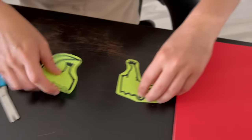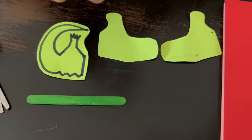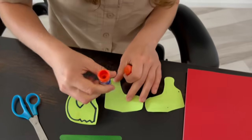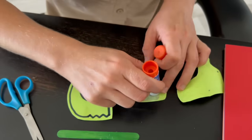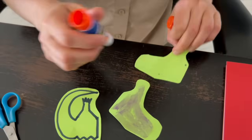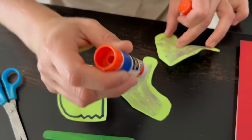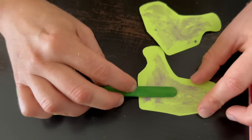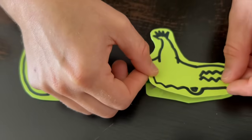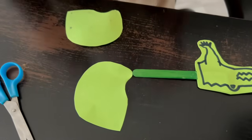And now you're gonna take your popsicle stick, whatever color you like, and add some glue. That's the fun part, right? There we go. And you're gonna add it to both sides, the inside of the alligator. And put your popsicle stick right in there. And then glue it together. Just like that. We're almost there. He's looking cute. And then do the same thing to the back half with the glue.